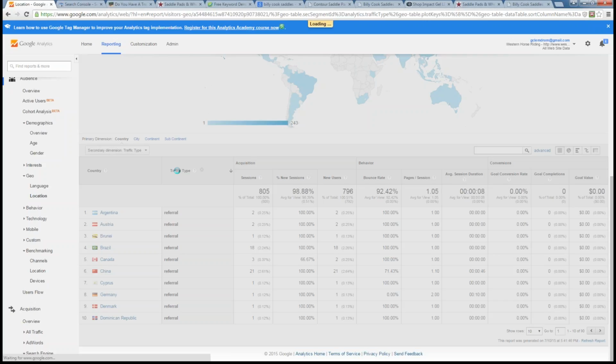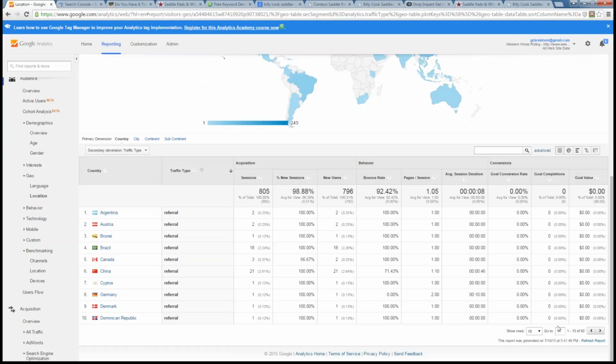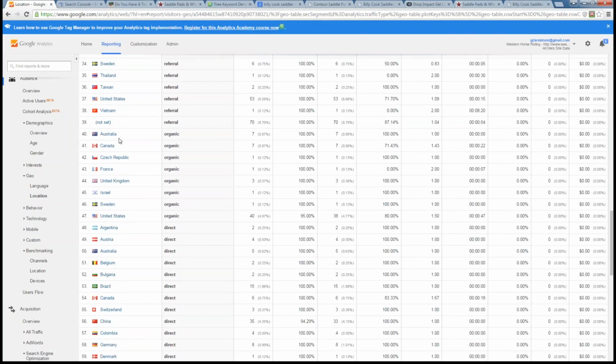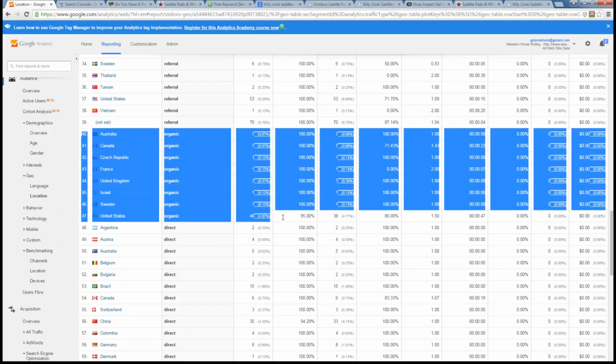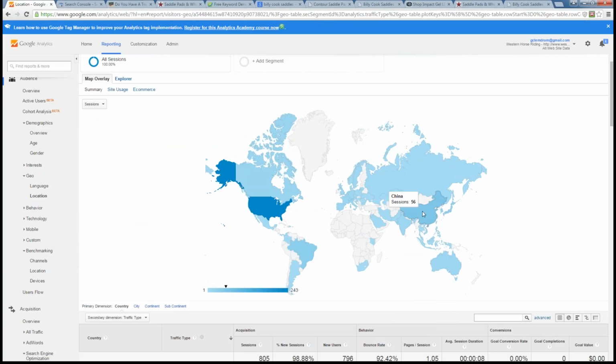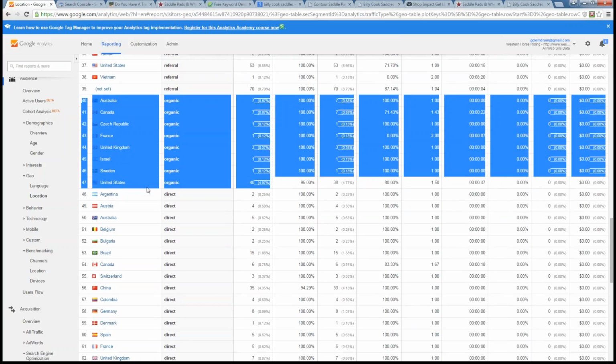I wanted to look at the traffic type here. I was looking for the organic ones. So this would be the breakdown of the search traffic that you're actually getting on the site. You see China showed up fairly heavily in that initial list with 56 sessions, but it doesn't necessarily mean that you have a lot of Chinese traffic on your site. That might be like bot traffic. It might be coming off of some kind of a forum or something like that.